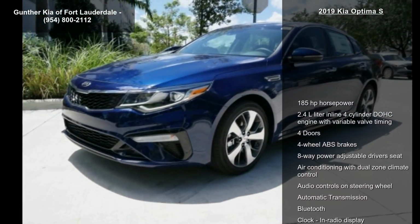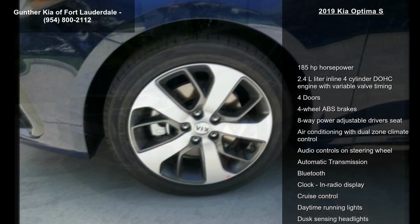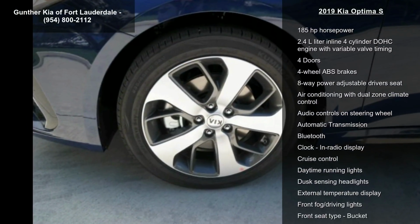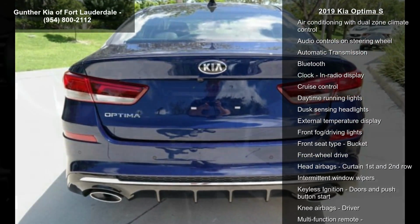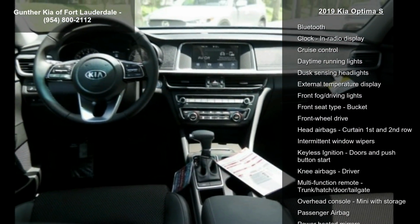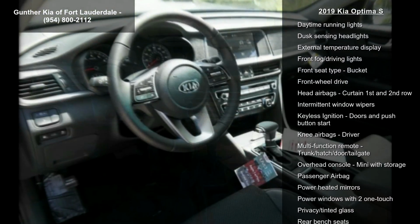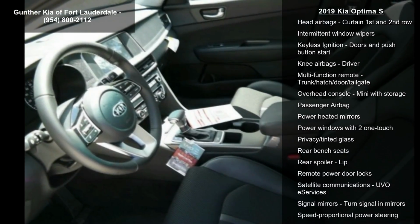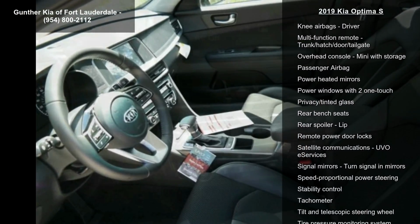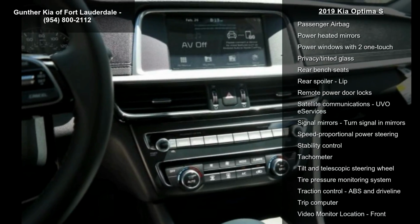This vehicle's top features include 185 horsepower, 2.4L inline 4-cylinder DOHC engine with variable valve timing, 4 doors, 4-wheel ABS brakes, 8-way power adjustable driver's seat, air conditioning with dual-zone climate control, audio controls on steering wheel, automatic transmission and Bluetooth.